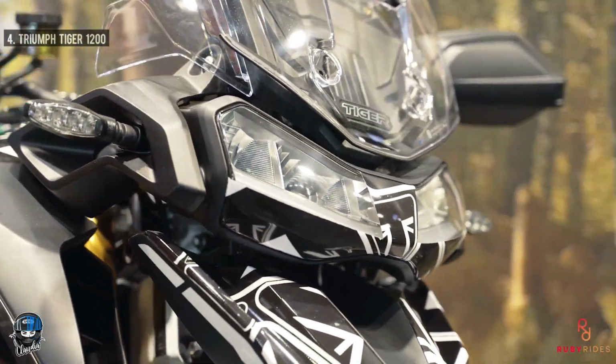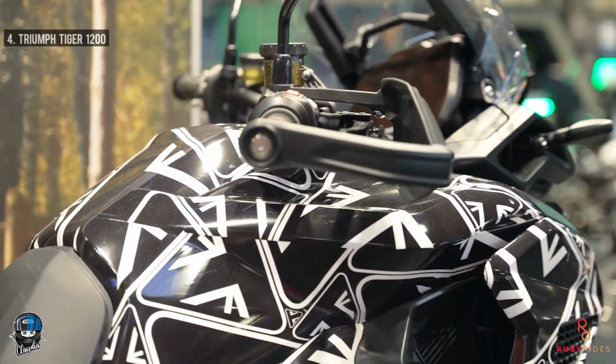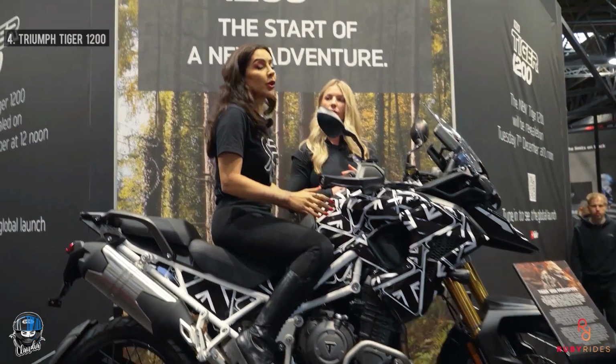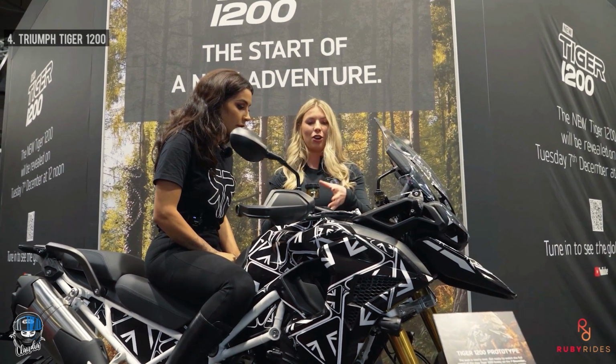As you can see, the screen here is adjustable. That's obviously going to raise up and down to help with wind. It has a large screen. We're not sure if it's TFT or not. Not much else we can really say about it because we don't know. We also know that it has a brand new frame. I'm not sure on colours. As you can see here, it's in their Triumph kind of branding.